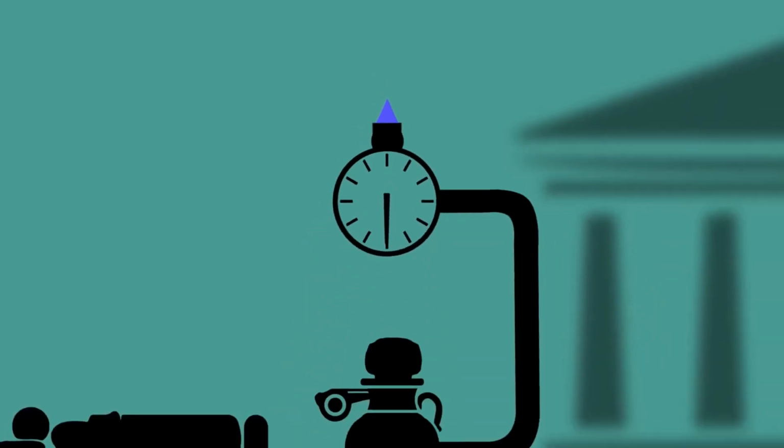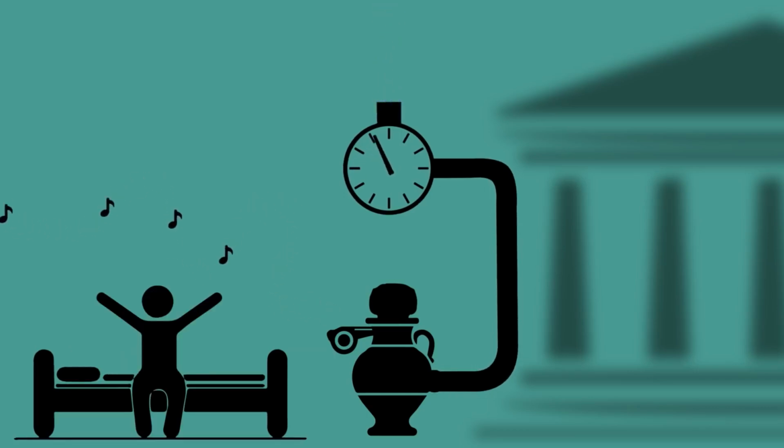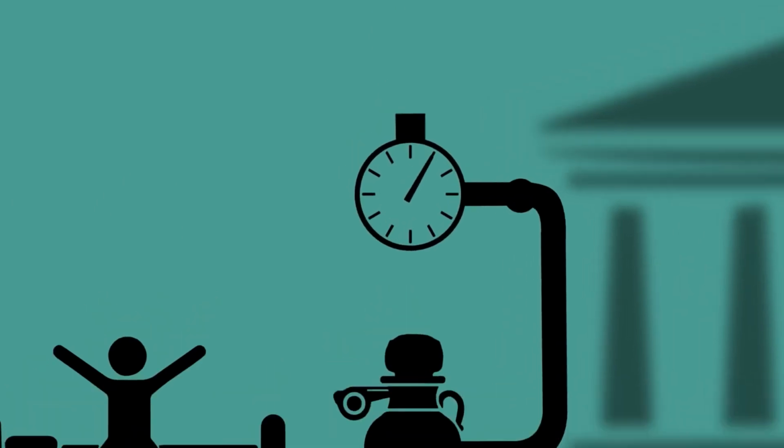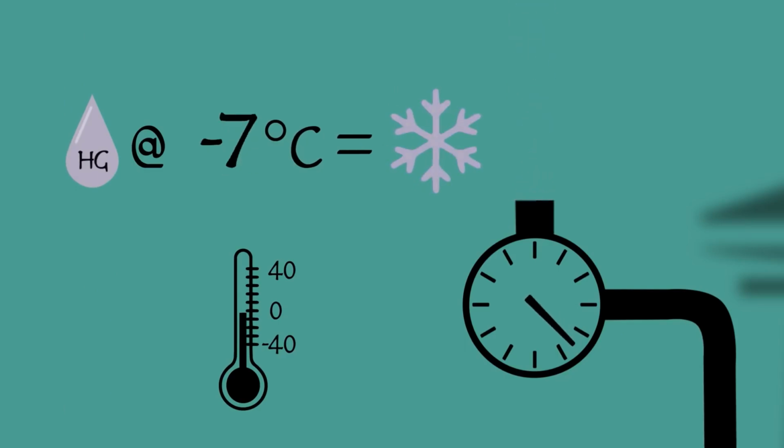Plato, the famous Greek philosopher, created the first alarm clock by developing a water clock. As the water built up in a jar, it blew a whistle that woke him up. Because water freezes at 0 degrees Celsius, later it was replaced by mercury, whose freezing point is minus 38 degrees Celsius.